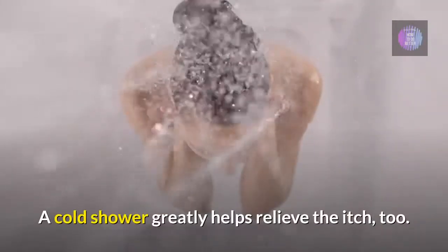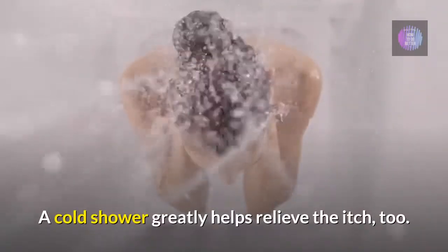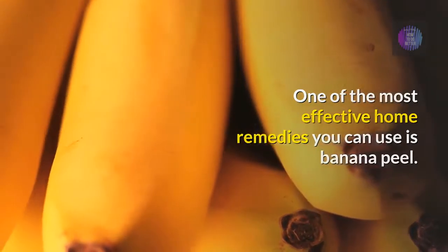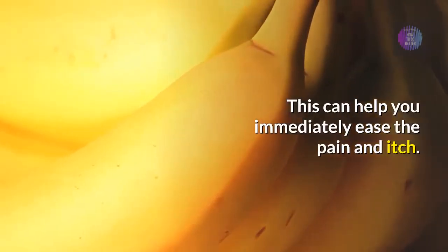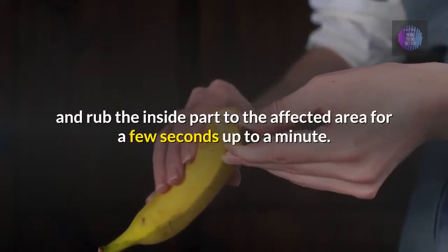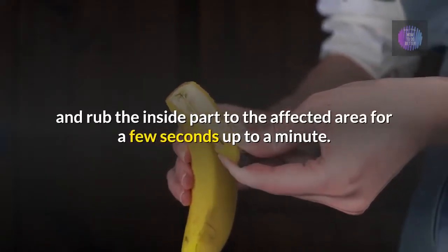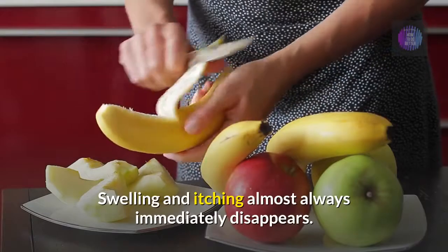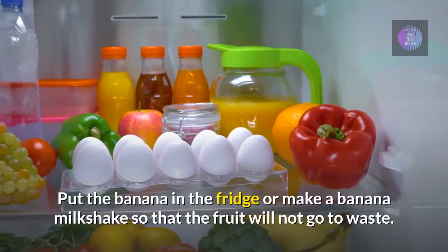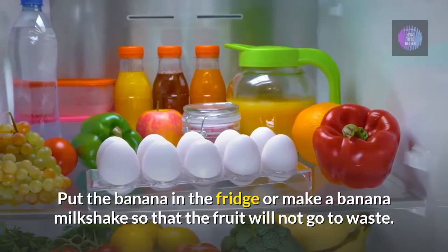A cold shower greatly helps relieve the itch, too. One of the most effective home remedies you can use is banana peel. This can help you immediately ease the pain and itch. Get the peelings of a banana and rub the inside part to the affected area for a few seconds up to a minute. Swelling and itching almost always immediately disappears. Put the banana in the fridge or make a banana milkshake so that the fruit will not go to waste.